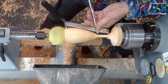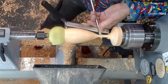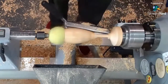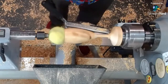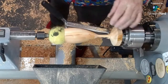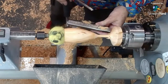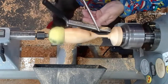Oh, what you done there, Brian? I made a little fillet. Oh, I see. Really? Just there. No, you can't make a fillet without a skew. Yes, I can. Just right there. It's perfect. I don't know if you can see it or not, but it's perfect. It's just nice and subtle. All right, we'll let you off. You're going to have to. That's the way it is now.